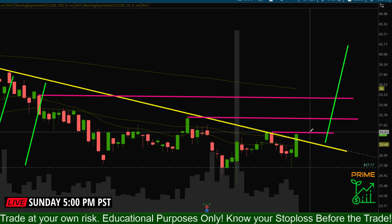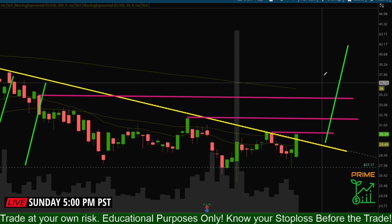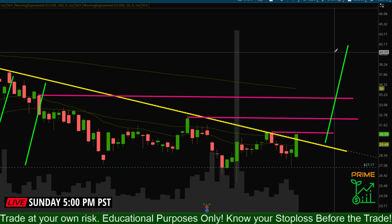And so one thing we could do is we could say, well, if it gets to 30.75, there's resistance there, I could close the last contract, or I could see if it'll run up to 32.50. And then finally, we have resistance up here at $35. Those are the three areas that I would look to exit the trade. Again, I'm not waiting for it to get all the way up here.